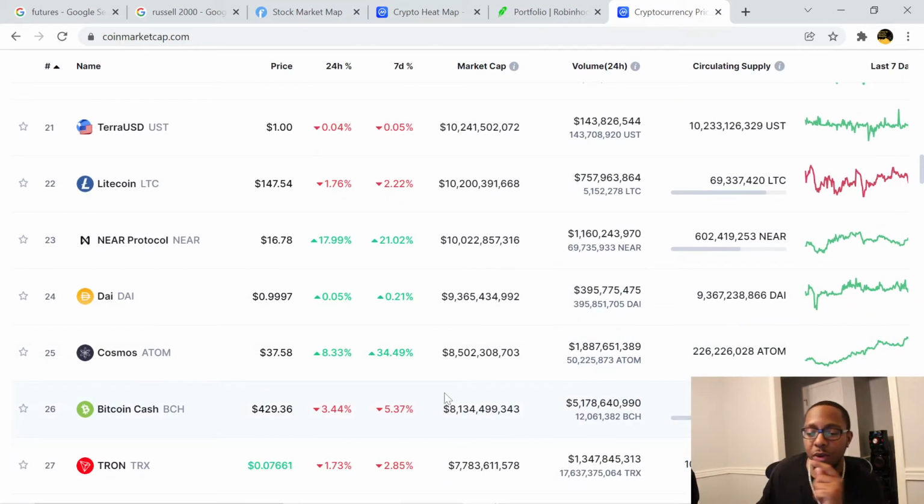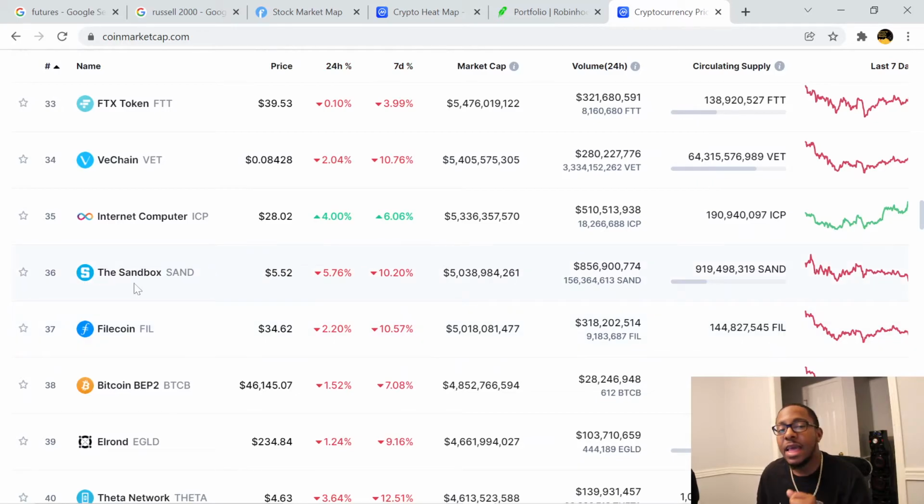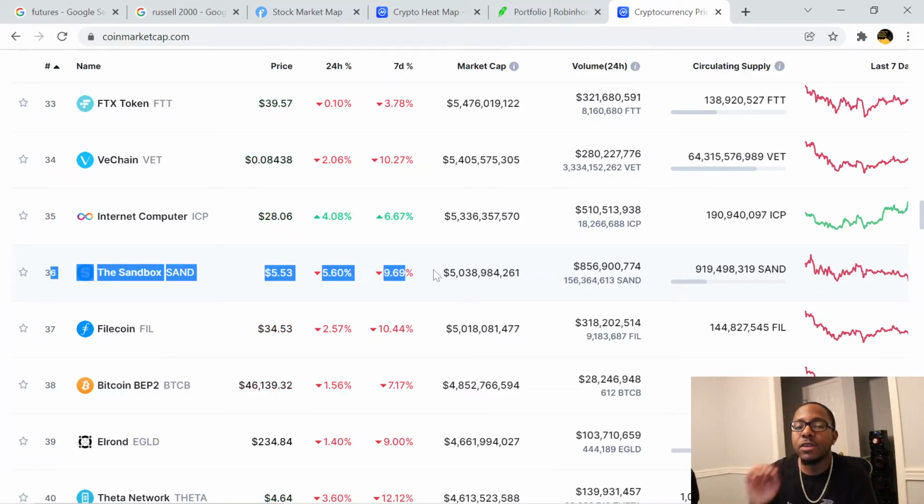Now, one of the ones I really want to get into with you guys is Sandbox, because I mentioned this yesterday. I downloaded the Gemini app. This coin is currently number 36 on CoinMarketCap as far as ratings. And it is the coin that is being primarily used in the metaverse by Snoop Dogg. Sandbox, the SAND coin, can only be purchased on Gemini. It is currently sitting at $5.53.